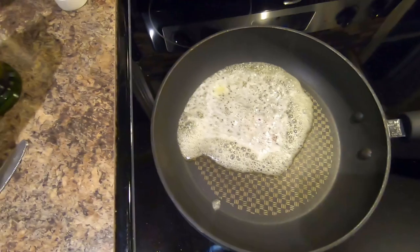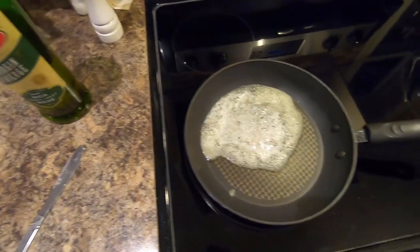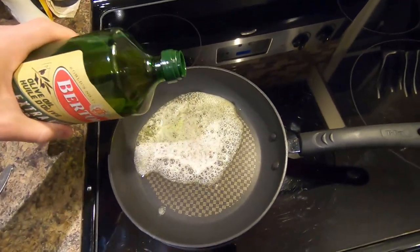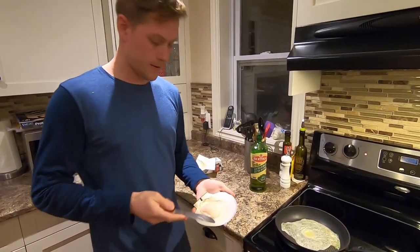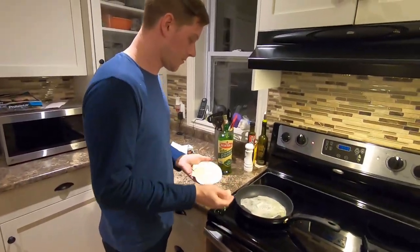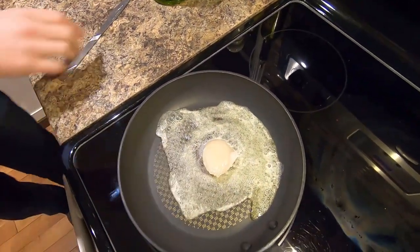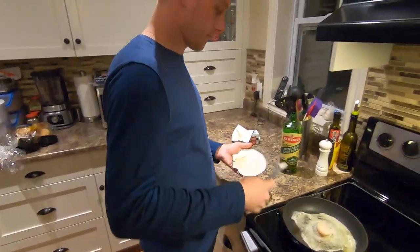Okay, so we got our butter going. Now I'm gonna add a little bit of olive oil. So we have our butter melted and I'm gonna put a little bit of olive oil in it. So that's just gonna help the butter not burn when we put the scallop in. So now I'm gonna cut the muscle off the shell using the butter knife or the scallop knife. And now it's nice, it's bubbling away a little bit. We're gonna put it on there for about a minute and a half, 2 minutes, and then we're gonna flip it.